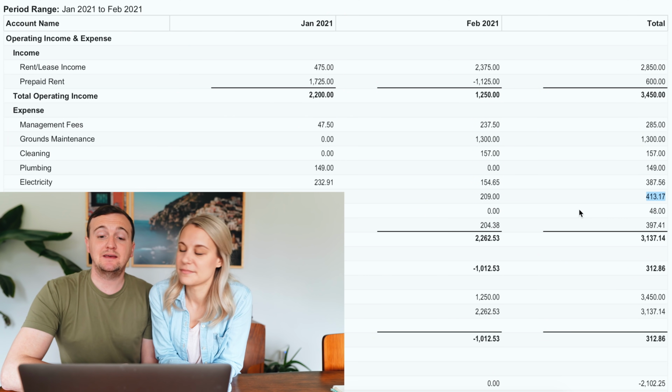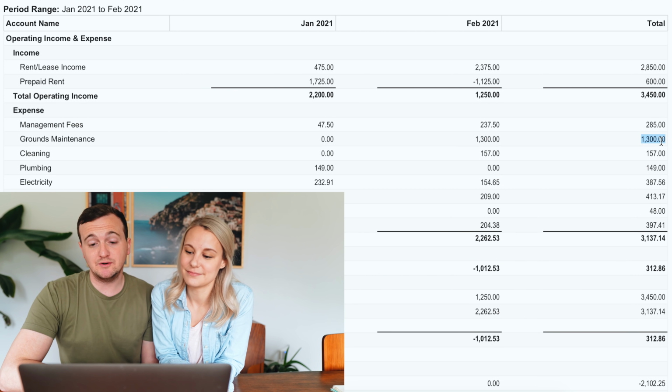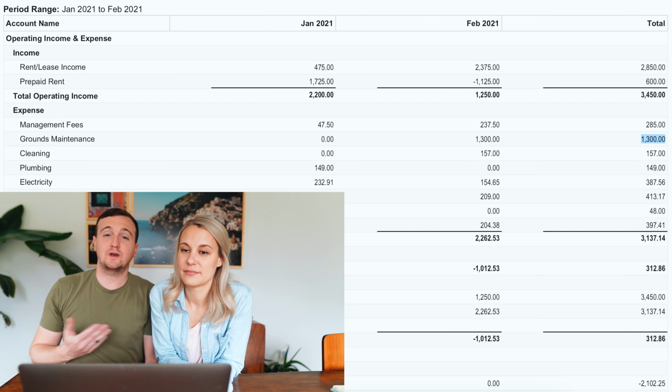And then the biggest expense on our list for this property was $1,300 for the tree removal. That one wouldn't come up very often, but it was necessary just for the long-term performance of the property. And $1,300 for trees is a lot cheaper than $10,000 for a roof. So that's why we chose to do that.